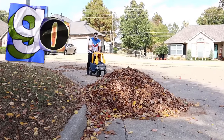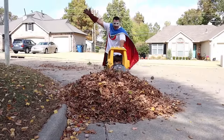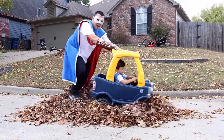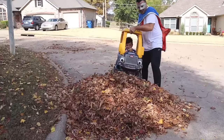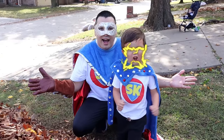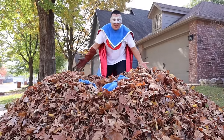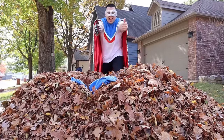3, 2, 1. Go! Run over it! Yay! Yeah! Now jump over the leaf pile! Woohoo! Blast off! Whoa! That was awesome! Yay! Blast off!